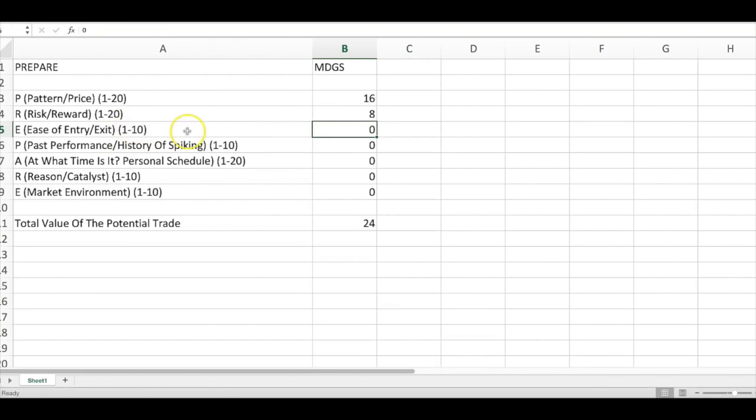Ease of entry and exit. As yesterday proved, it was too quick to get in. And if I had been wrong, it would have been too quick to get out. So I'll give this a 5 because it literally moves too quick. Past performance history of spiking, this is a 10 because yesterday's spike is exactly what you want to see. Again, my personal schedule, I'm totally free, but pre-market right now, I don't want to trade it. So I'm going to give this a 12.